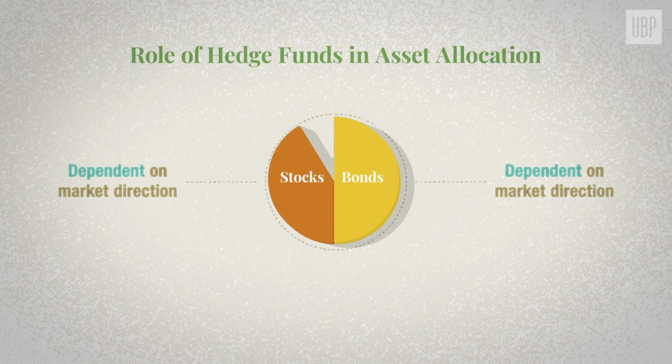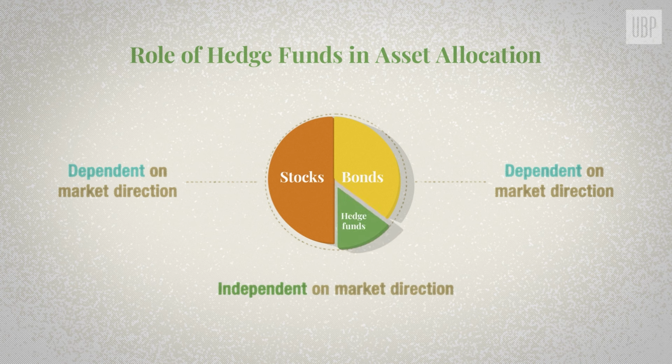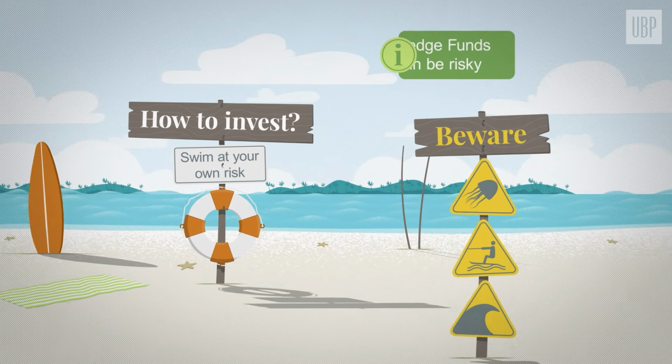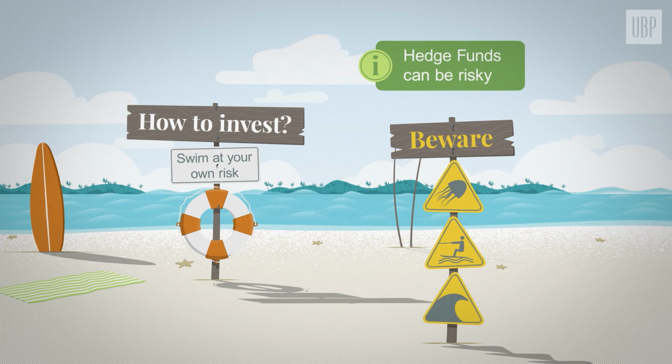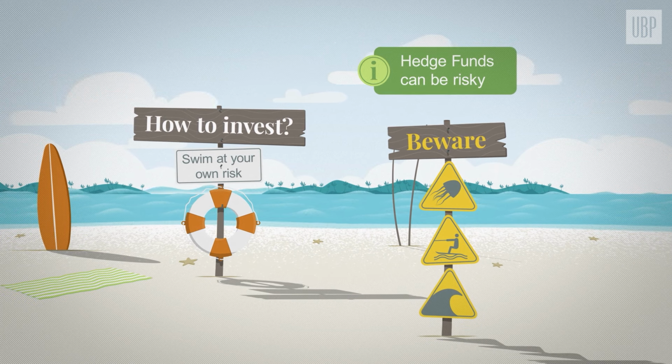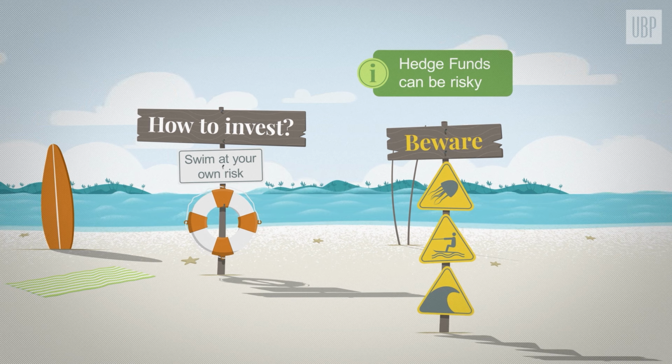The key is knowing what role a hedge fund investment plays in an overall asset allocation. Hedge funds' objective is to produce attractive risk-adjusted returns using techniques that are not available to long-only funds. Investors should also bear in mind that, given some of their characteristics, such as use of leverage, concentrated bets, and limited liquidity, hedge funds tend to be considered relatively risky.